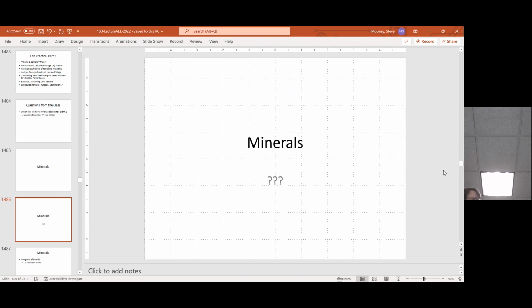Okay, does anybody know anything about minerals? Rocks, yep. They can be natural. They could be inorganic or they could be organic. When we're talking about minerals, the companies that sell you the organic ones claim that they are more bioavailable. Hopefully by the end of this, you'll understand what that means.